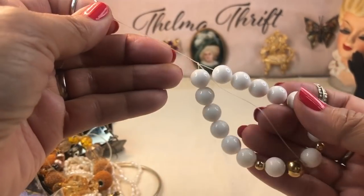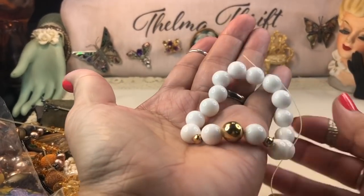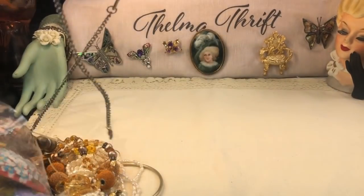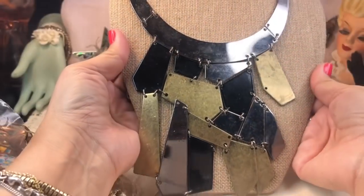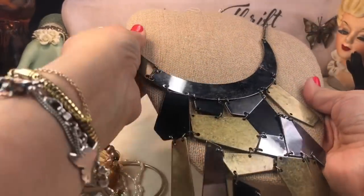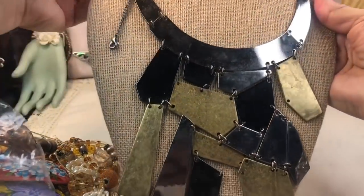Here is a stretch bracelet. Nice beads. They actually look like milk glass, but not finished. That's interesting. This is a big artsy piece. Oh, cute. Looks like it may need to be rehinged because it's coming apart on one side. This is super heavy too. And it appears to be brass and gunmetal. See, this just needs to be hooked back on there and polished up. But that is very, very interesting.